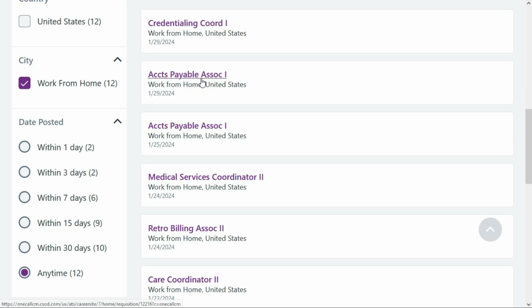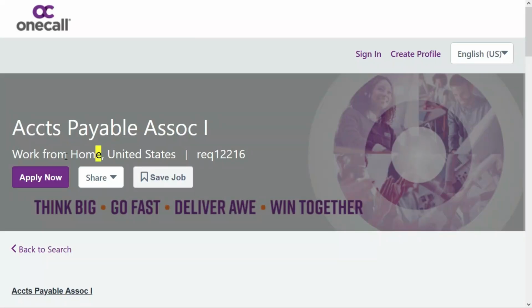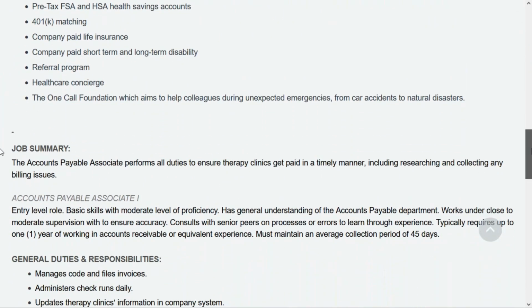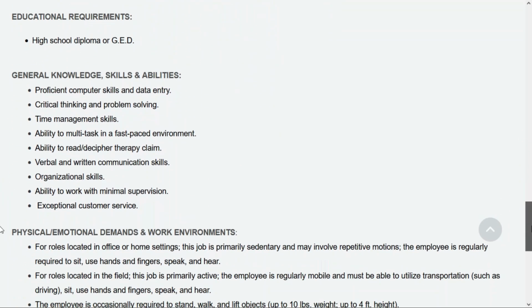So I'm interested in this Accounts Payable Associate Level 1 job. This is a full-time work-from-home position, and I'm just going to scroll down here. I'm looking to see how much this one pays. Right here, they tell us they'll pay between $17.49 and $25.35 per hour. And as far as requirements, qualifications, that sort of thing, they want you to have a high school diploma or a GED. You have proficient computer skills and data entry.